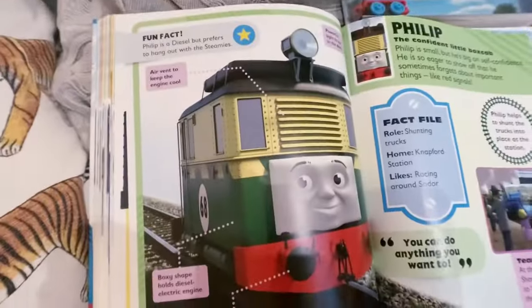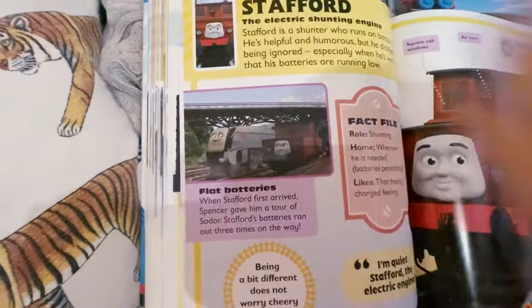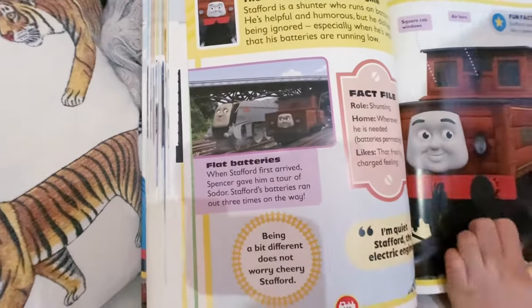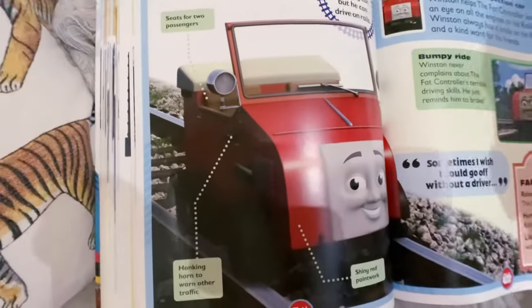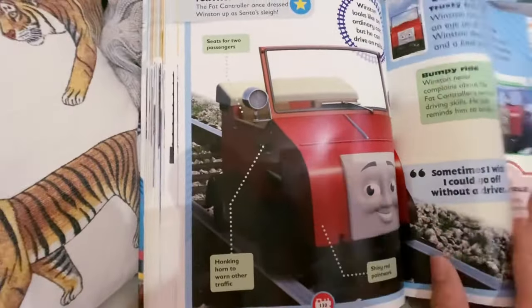Okay. Right, Philip. Stafford. He's an electric engine. Electric? Yeah. Winston, the car of Sir Topham Hatt. Yes. Where's Sir Topham Hatt? Right there. Honestly, it looks like a road car.